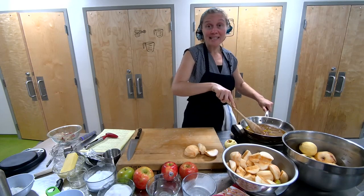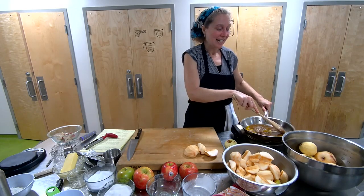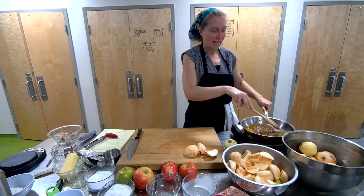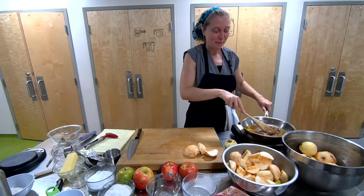And if anyone has any favorite apple varieties that you've been baking with already this season, feel free to type those into the chat. It would be great to hear. We'd love to share ideas for different apples that you like.